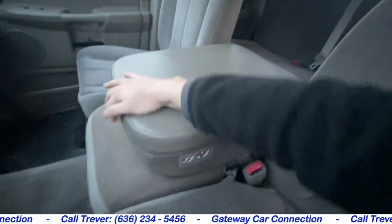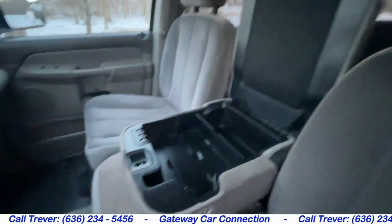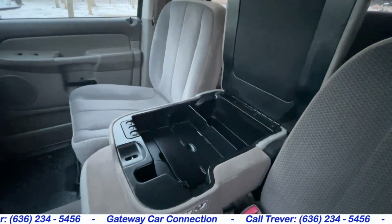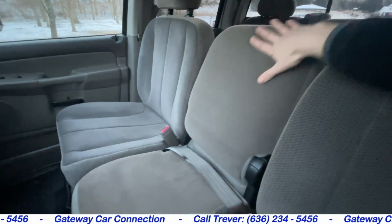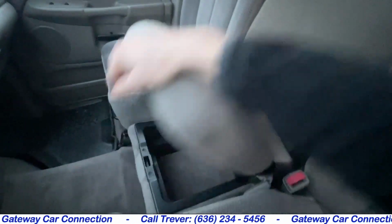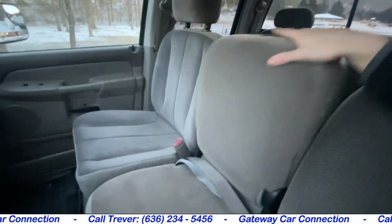Center console is going to be all good. You can tell it hasn't been leaned on, busted or anything. You have the power supply there if you want to hide a phone charger inside. Center seat's going to be all good. Like I said, no rips or tears anywhere. And this truck also has the folding center seat, plenty of storage space there.